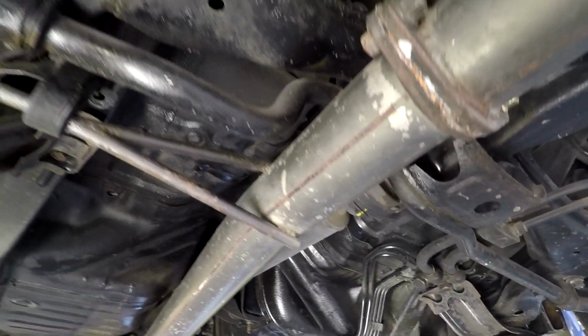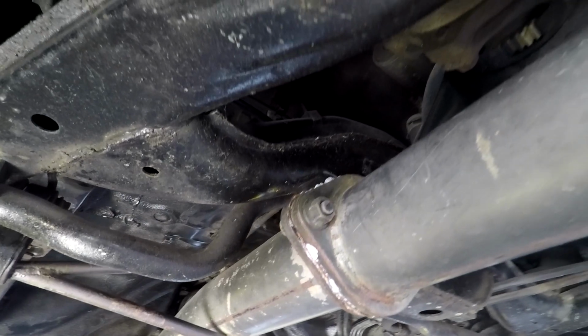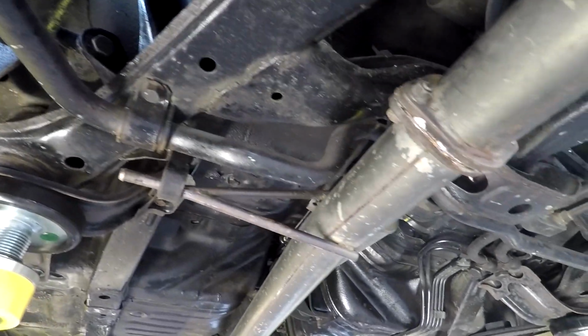I don't know if this is, it's probably a factory exhaust, I guess, from the front to here, but they did convert this over there and put this muffler and tailpipe on it. They might have actually put the whole system on from back there, all the way back. So you guys can tell me if they did or not.